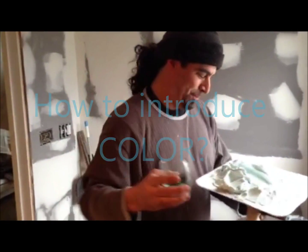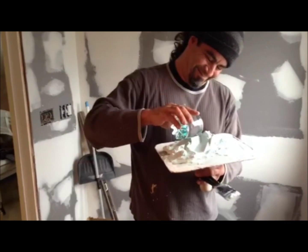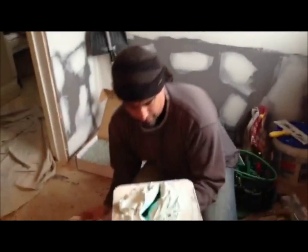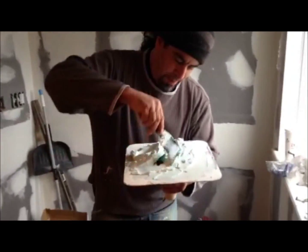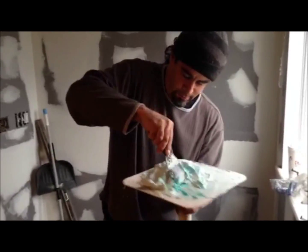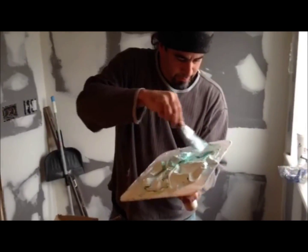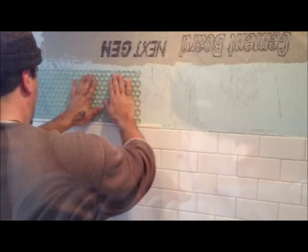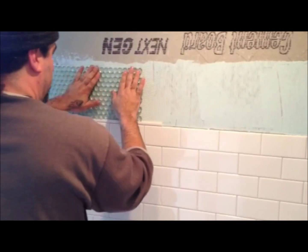That's when we came up with an idea. We decided to try dyeing our white water-based tile adhesive with some simple food coloring to get a hint of aqua or seafoam green into our glass tiles. Once we applied it to the wall, the color came right through the clear tiles, and that gave us this aqua hue to the whole area of tile accent.